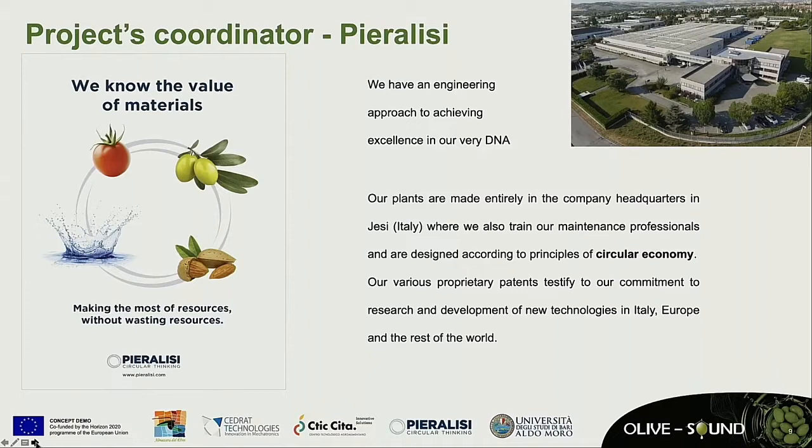And we work according to the circular economy principles that are part of the 2030 roadmap. We have a lot of patents in both food and beverage and environmental machines, and this is the evidence of our commitment in research and development of new technologies worldwide. Okay, let me introduce the olive oil Ultrasound project, and the innovations that we want to pursue in the olive oil sector with this machine.